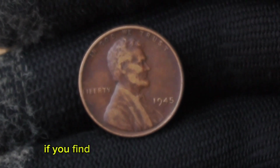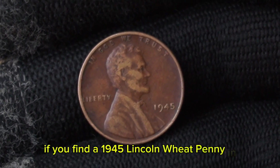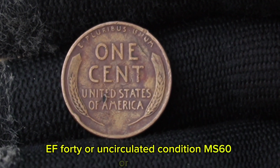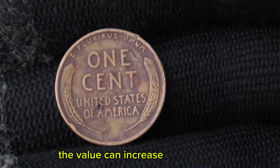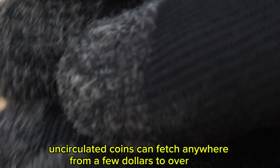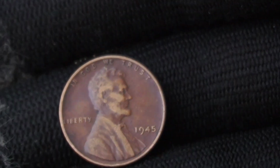However, if you find a 1945 Lincoln Wheat penny in extremely fine condition EF40 or uncirculated condition MS60 or higher, the value can increase significantly. Uncirculated coins can fetch anywhere from a few dollars to over $20 depending on the grade.